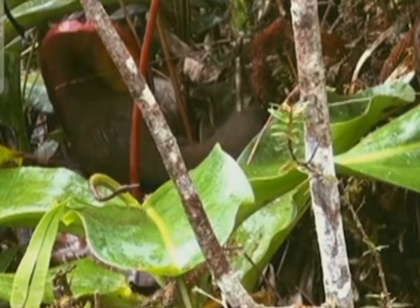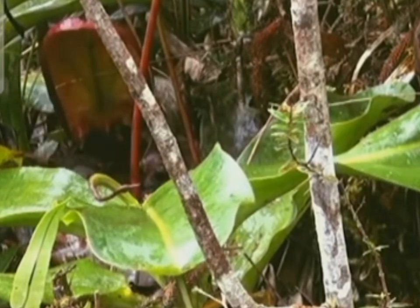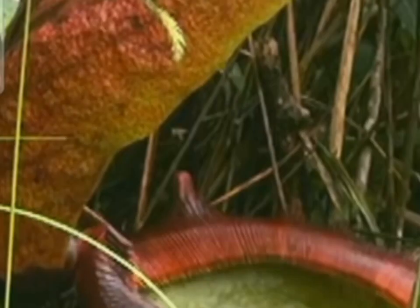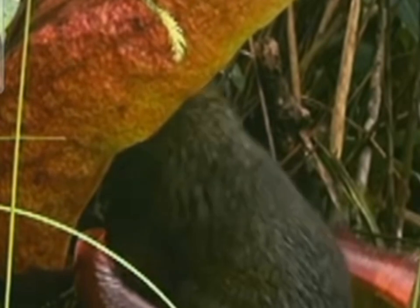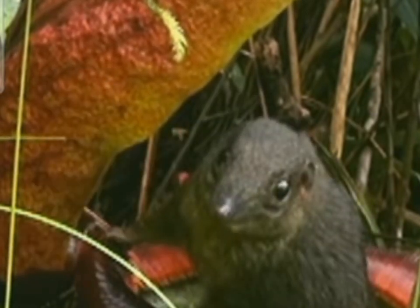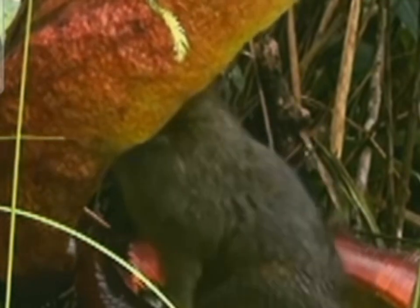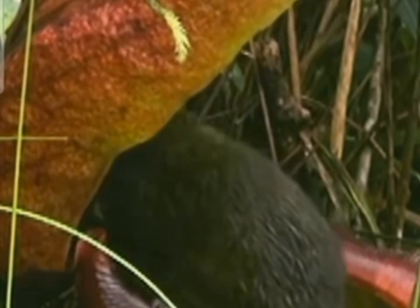This engaging little animal is Tupaia montana, the mountain tree shrew. It feeds on fruit and any insects it can find. It also visits pitcher plants. Until recently, what happens next was a mystery.